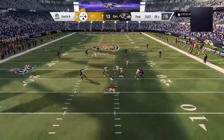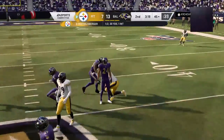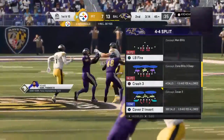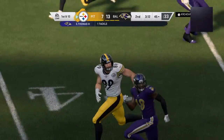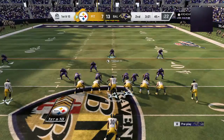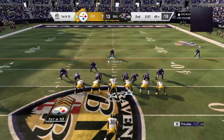From the 25 on 2nd down, Roethlisberger. He's got a man, complete. A gain there of 30 big ones. You know I'm going to lean towards the defender, right? You know I'm going to do that. I know. That's a tough situation for him as I see it. But the truth of the matter is, that ball was not streaking towards him. Had a little arc on it. He's got to find a way to get his head around and make a play on the football.